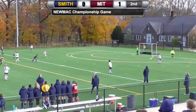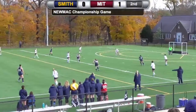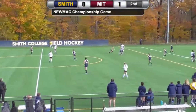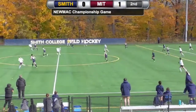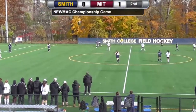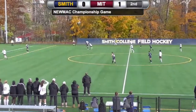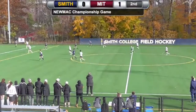Taylor Gray sends it across to Harabedian, back to Gray. Up to Megan Flynn, who gets it wide out to Getz. Getz is on the move. Done that nicely up the sideline, but Maura McGowan catches the pass. McGowan, unfortunately, the ball looks like it just went off the sideline, and it'll be MIT ball at the 40.